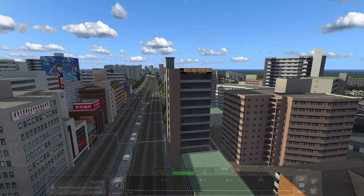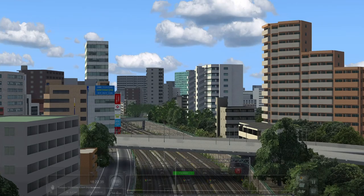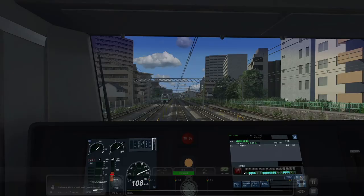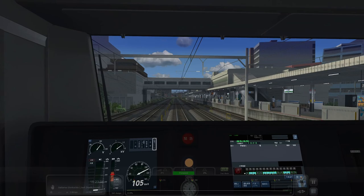Silky smooth. And this is with an absolute F ton of trains. I won't say it, because you're probably already very aware that I'm using Quick Drive, but there's a lot of activity for Quick Drive. But this here is the general experience, so we're just going to ride out the rest of this run into Saitama Shintoshin. We're currently on line 4.